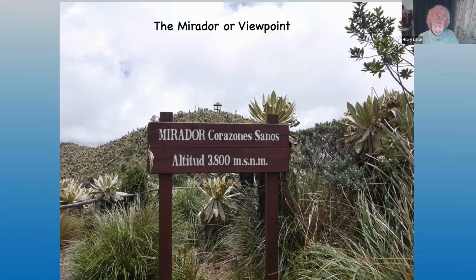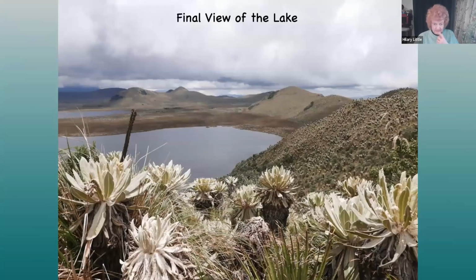And of course, within the Paramo ecoregion, there's quite a high degree of local endemism, because the plants and the animals have adapted to the cold, dry conditions of these high areas and often isolated peaks. And this is just a final view of the lake with still Espeletias. You can see them into the distance.